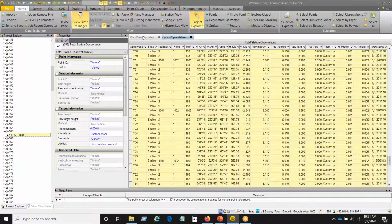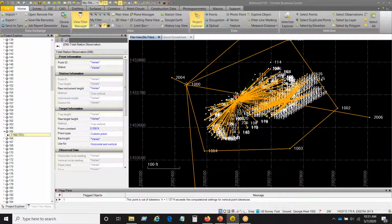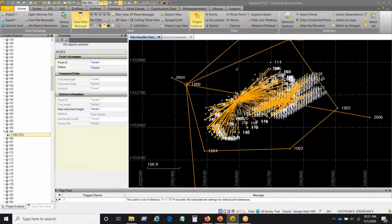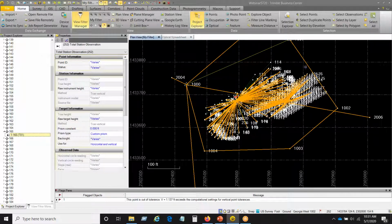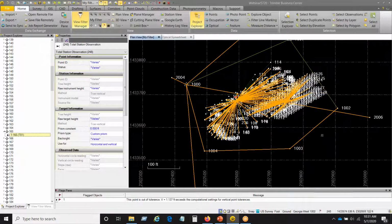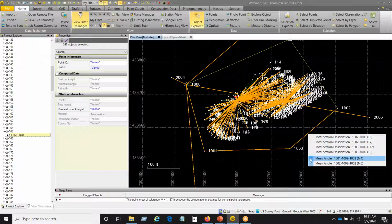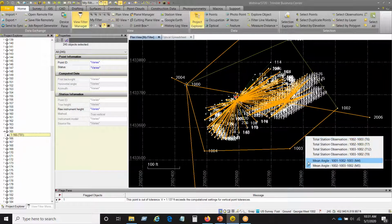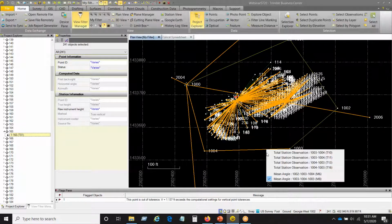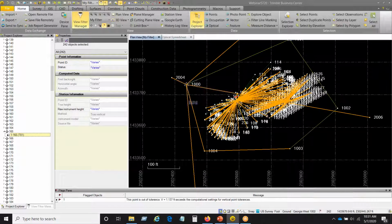Now I don't want to change my traverse legs, so I can hold the control key down here and then select this and deselect those out of the list. And I'll just do that for all these little legs right here, so they don't get updated. Again, I'm just holding the control key down and deselecting those so the other stuff does stay selected. So turn off all the ones that had those. All right, so now everything that's selected has that.